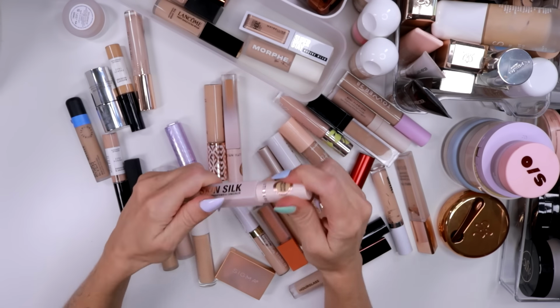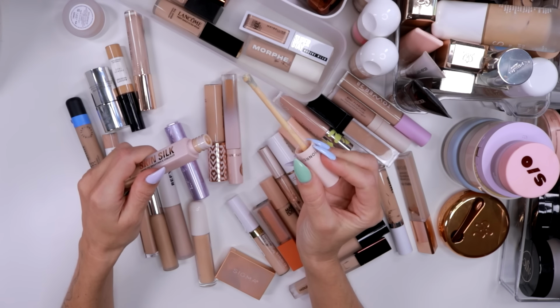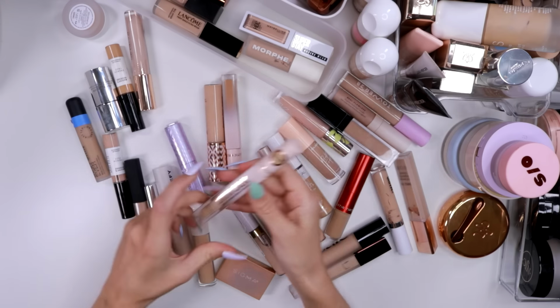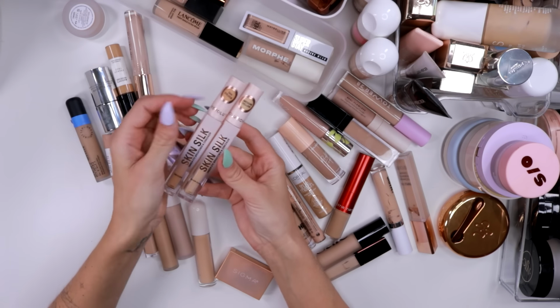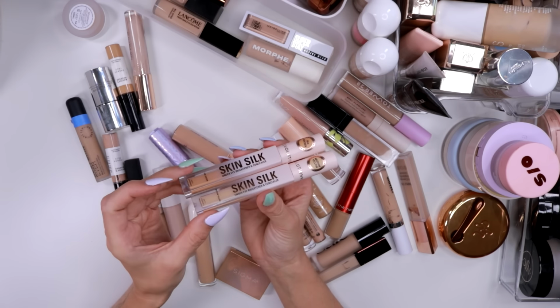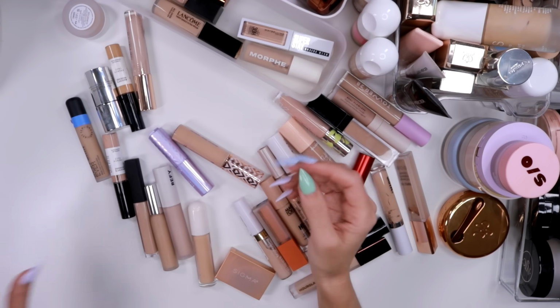This one is kind of nice because it has one of those metal applicators that's actually kind of nice under the eyes. I don't dislike the applicator at all, but when I'm looking for something that is a medium coverage, that is just a light liquidy under the eyes, I will go for this one. So I don't need those.